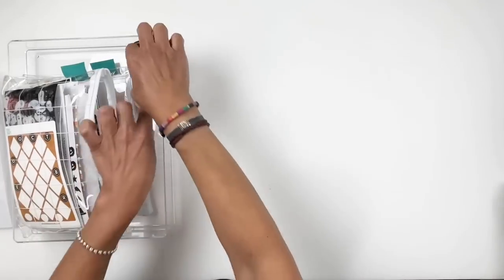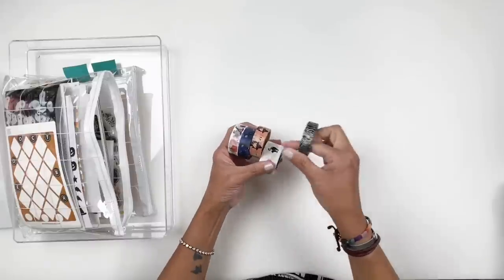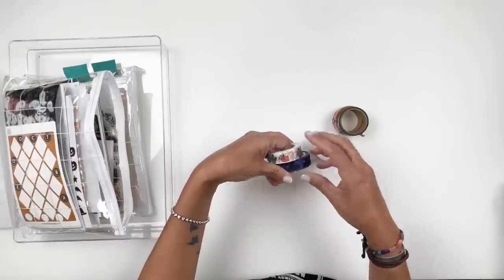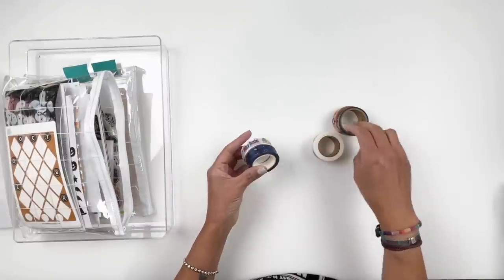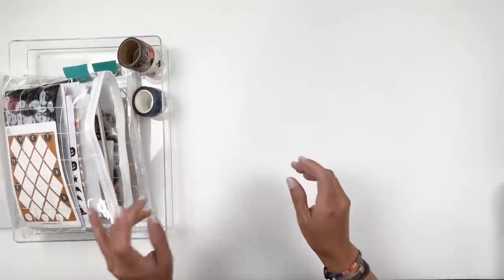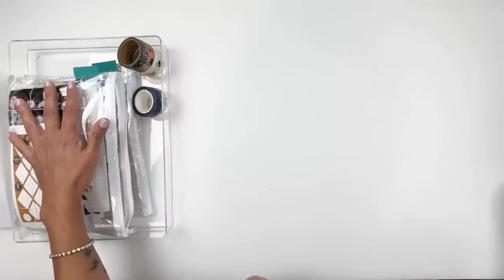And let's take a look at some of the washi that I have. These are older. I think these are older Hey Pumpkin washi. This is from Studio Calico. And the new ones from the Paper Person Shop, which are so cute. I can't wait to use these. But I don't have a lot of Halloween washi just because I usually tend not to use a lot of washi in my projects. But let's move on. I want to share some of the stamps.